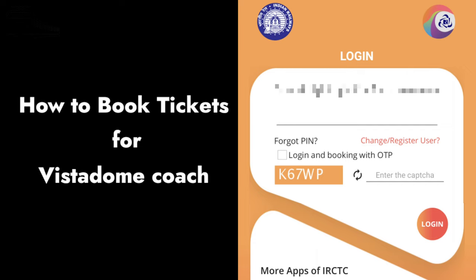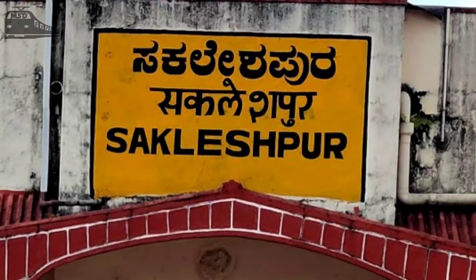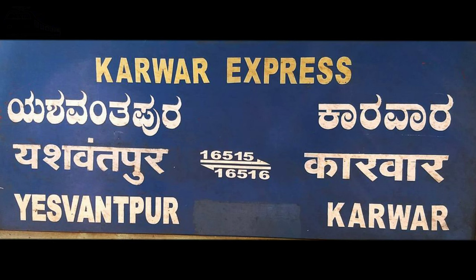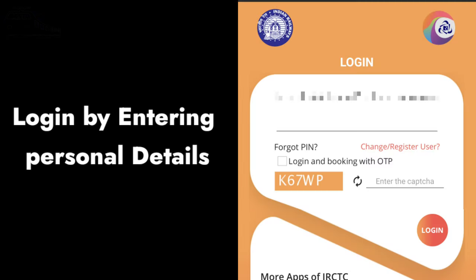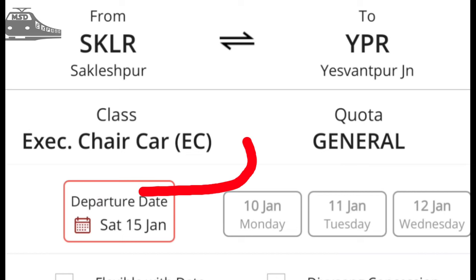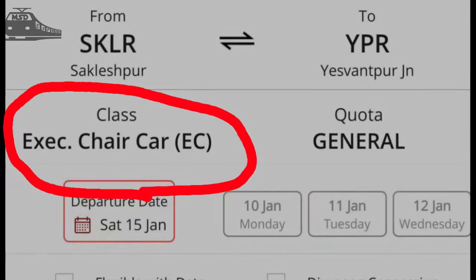How to book tickets for Vistadome coach? I booked my tickets from the IRCTC app, from Sakleshpur to Yeswanthpur in Karwar Express. Log in by entering your username and password on the app. Enter from and to stations, journey date, category. But for the class, select only Executive Chair Car for Vistadome coaches booking.